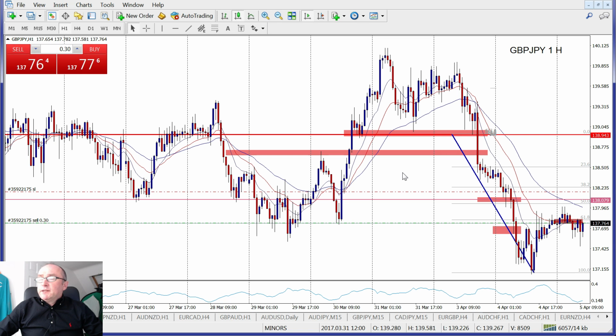Flight to safety. I still think the yen has got the rekindling of that risk-off trade that we saw at the beginning of the week. I still think that's going to happen. I think the risks are certainly still there, and I think markets are cautious ahead of the week's data, and of course non-farm payroll at the end of the week. So happy with that. Pound yen.